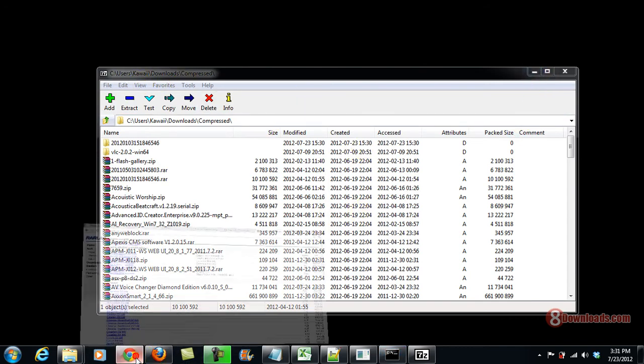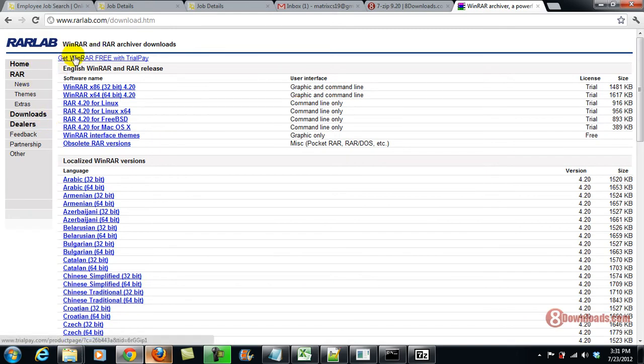As you can see here at WinRAR, you have to get WinRAR free with trial pay, or you can just go ahead and download it, and then it will pop up a lot of requirements or whatever asking you to pay. See, the license here is trial.